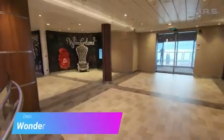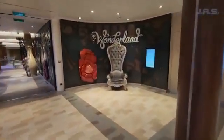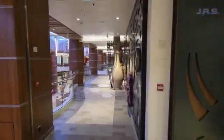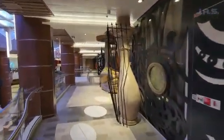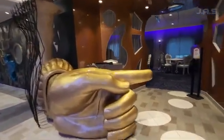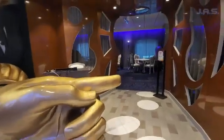So I did want to go ahead and speak about this area right here. This is Wonderland, and I did not do it on this cruise, but I did do it on my previous cruise on Wonder of the Seas. I really enjoyed it. The food itself wasn't that good, but as far as the presentation and the experience and things like that, I really did like it. I'm actually happy I did it on my previous cruise because as you all can see once I do walk through this one, it's not that big of an area. It's like a small little room versus the one on Wonder of the Seas.